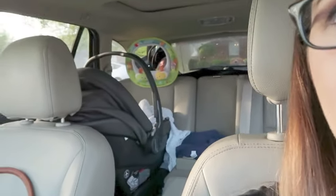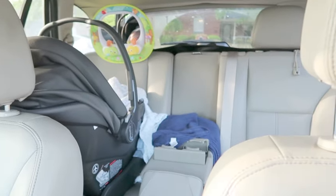Good morning! We're going on an adventure today. Can you see him back there? And we're going to be late, of course. My mom is coming with us. She's gonna sit back there with Maverick.